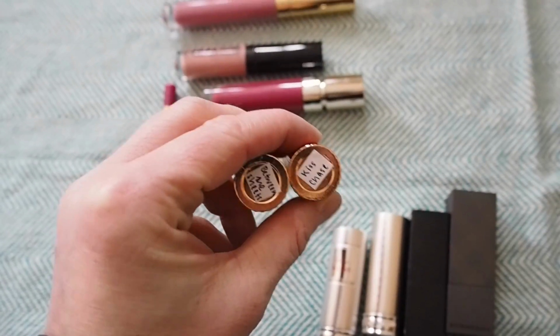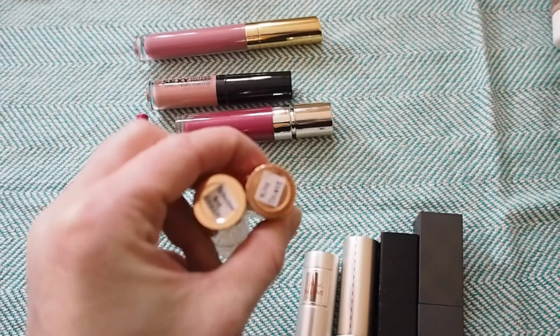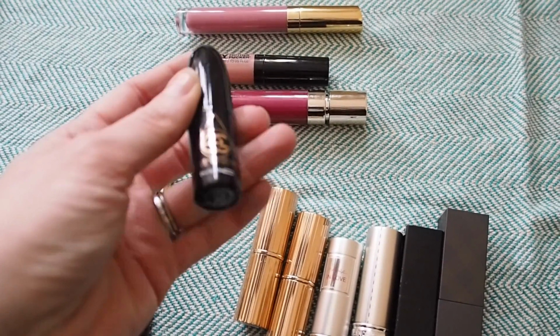Then there's these two, which are the new ones from Charlotte Tilbury. So we've got Kiss Chase and Between the Sheets, both of which are really, really lovely day-to-day colours, one matte, one normal. This is the Ellie Goulding lip colour that I do really like.